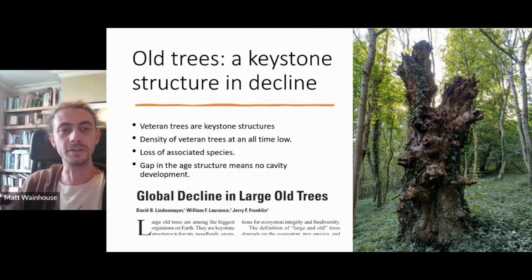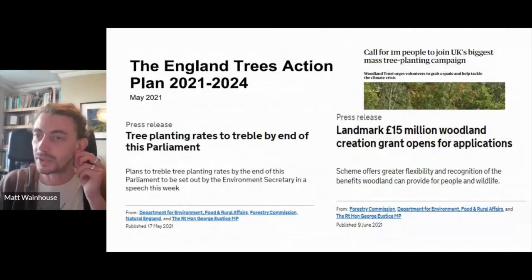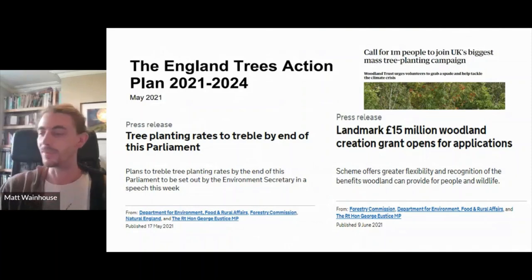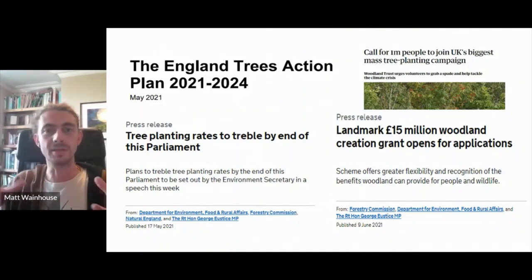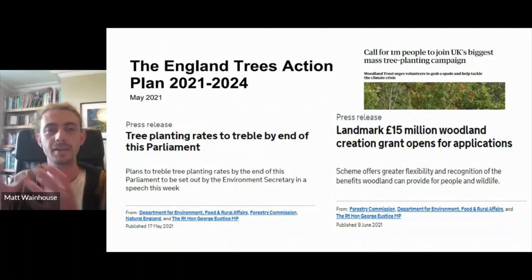They are these wonderful structures full of life, but they are quite threatened. And we've talked about this generation gap as well, and we'll come on to that shortly. So we've got some good news, which is lots of tree planting. We've had recently the most recent press release from George Eustace on woodland creation. I find this slightly irksome because can we really create woodland? Woodland creation takes time. A woodland is a canopy, it's tall trees, it's shade tolerant flora, and it's a very unique set of fungi and insects. And of course, the bit that I'm interested in, lots of dead wood, and in those standing trees, cavities as well.